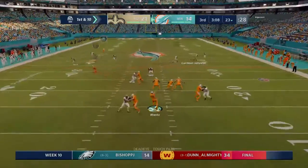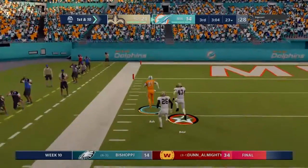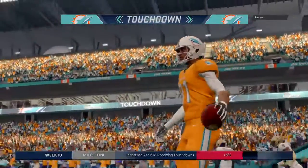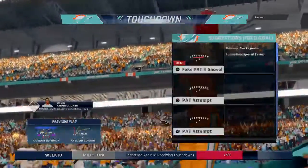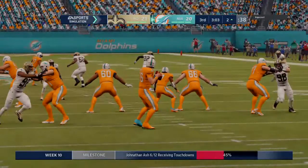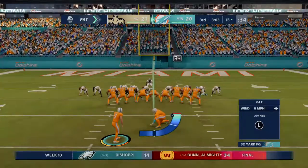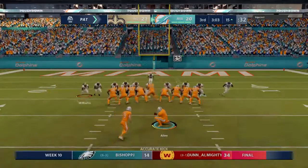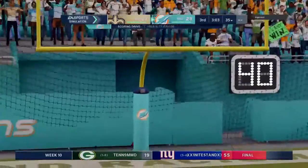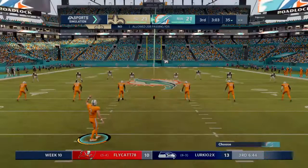Now Wentz. He's going to air one out. It's caught inside the 25. And he will take it in for a Dolphins touchdown. A big play there. 77 yards. And the Dolphins are an extra point away from tying up this football game. He's got it, and we're all tied at 21. That ties the game at 21 apiece.